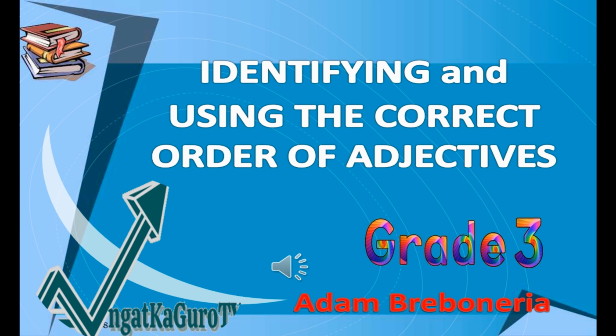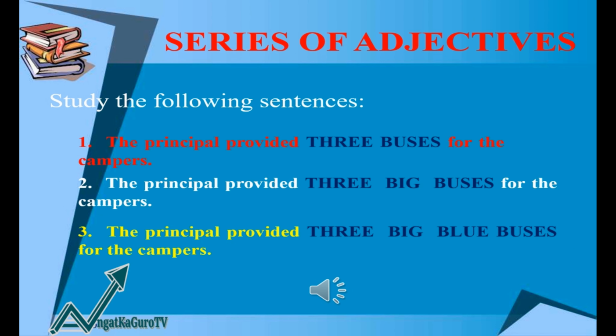Good morning, grade 3. Our lesson for today is about identifying and using the correct order of adjectives. Let us study the following sentences.